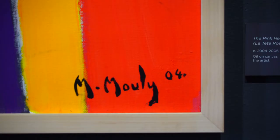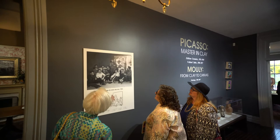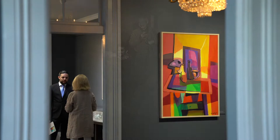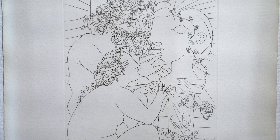Having Marcel Mouly was a terrific addition. He knew Picasso, and they did show together, and there's a photograph in there at a group show in Paris. What we also have is a selection of works from the Vollard Suite, which is considered by many art historians as Pablo Picasso's masterpiece in graphic form.